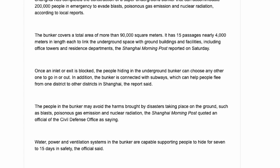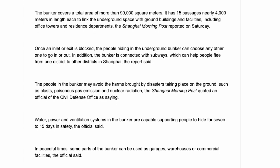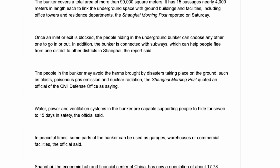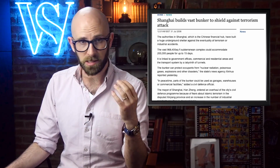We're talking about a colossal, nuclear-proof, million-square-foot bunker complex that can house a reported 200,000 people for up to 2 weeks. Miles of tunnels connect the shelter to a number of buildings, shopping centers, and the city's subway system.